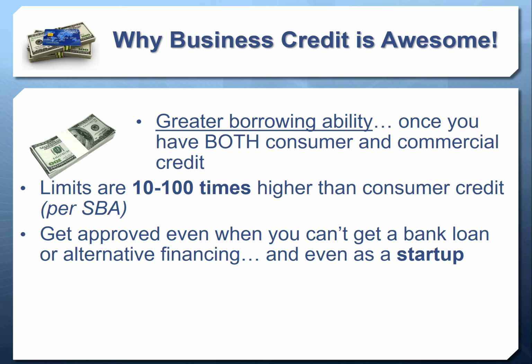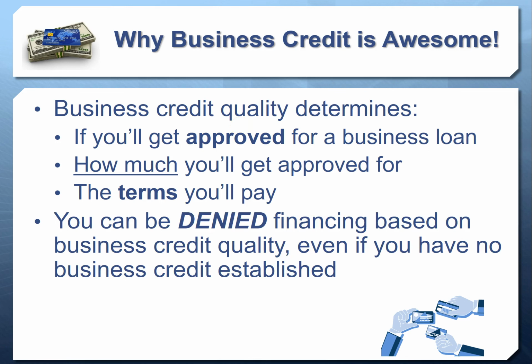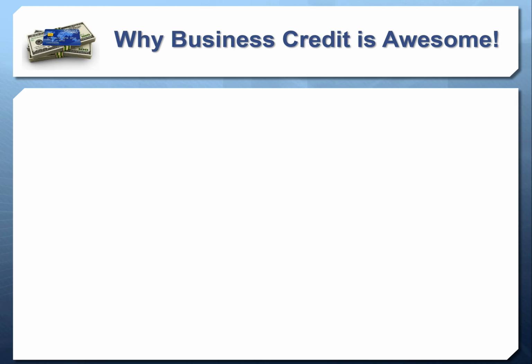Now, business credit quality determines several things when it comes to loans: if you're going to get approved, how much you'll get approved for, and the actual terms that you'll pay as well. Now, you could be denied financing based on business credit quality, even if you have no business credit established. And this is because, unlike with consumer credit, you could be issued a failing business credit score even if you don't actually have any business credit reporting on your credit report. So let's look at the actual commercial credit report so we can see what this looks like.